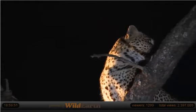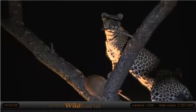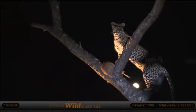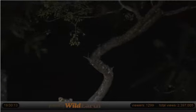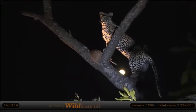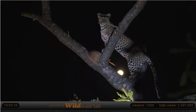Possibly looking for safer places to hoist her to. Wedge this kill, because it's not in a very suitable fork here. And I think she's seen this fork just up towards us. If you follow this branch towards us, Andrew, to the right, I think she's eyeing out this fork over there, where she may well decide to move this kill, because where it's balancing now, it's quite precarious and could easily drop down. And she knows if it does drop down, that hyena will still be lurking around in the shadows that we saw briefly as we arrived here. And if a hyena hears a thud, it will be in at the base of this tree in seconds.